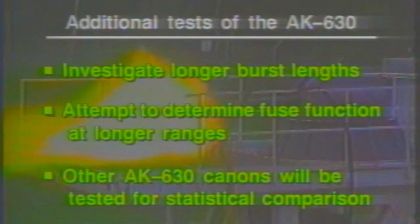during firing. Additional tests of the AK-630 are planned, which will investigate longer burst lengths, attempt to determine fuse function at longer ranges, and other AK-630 cannons will be tested for statistical comparison.